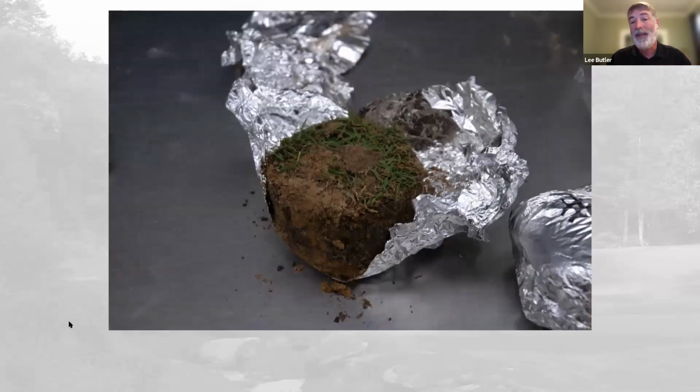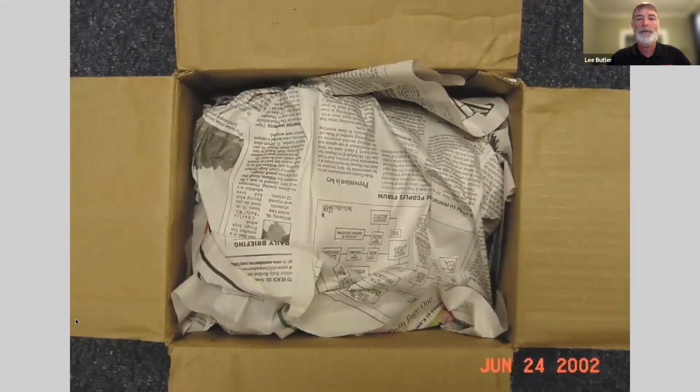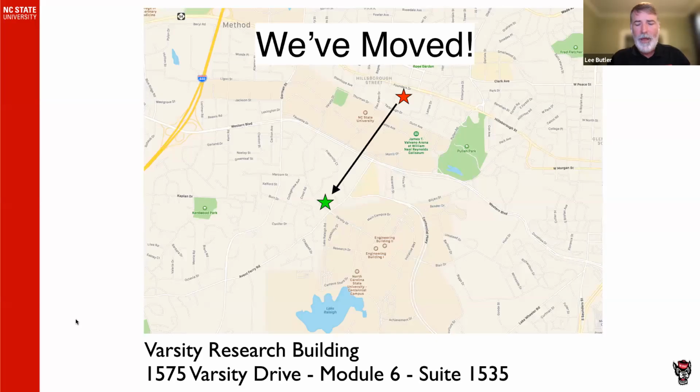Try to keep soil off the leaves if you can. That makes it a little tougher on our end if you get dirt all in the foliage. And that's why we like to wrap them tight in that aluminum foil. You can ship them if you want to, but we are close to you all. It's not that hard to drive a sample down.